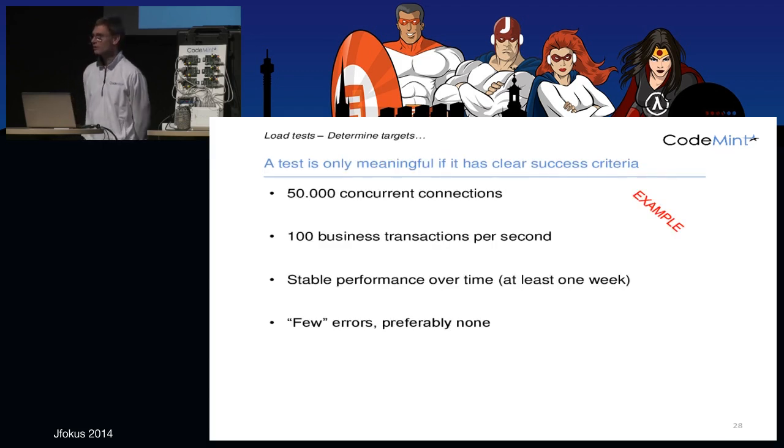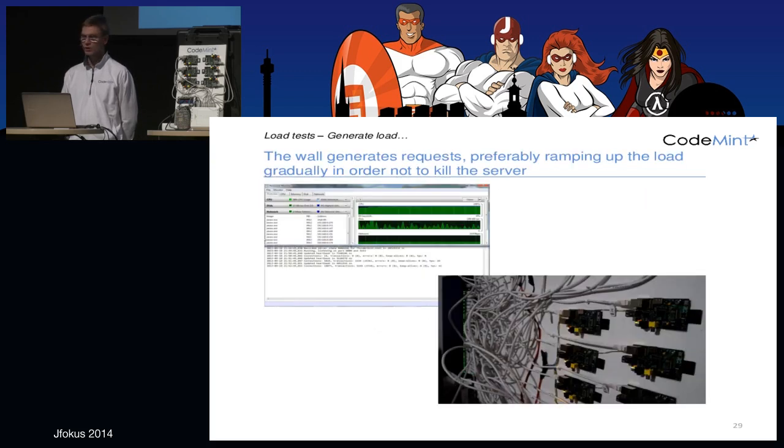In our case, we needed to have 50,000 concurrent connections, long-lived connections. We needed 100 business transactions per second with SSL. We needed stable performance over time, few or no errors. And we needed to run for at least a week, preferably longer. And we could start up the wall slowly so that it could ramp up the requests without killing the server. Many servers start small and then they add resources as the load goes up. So if the load comes, bam, the server probably dies. So ramp it up slowly.